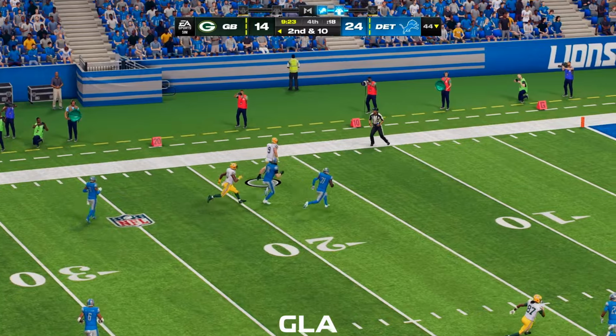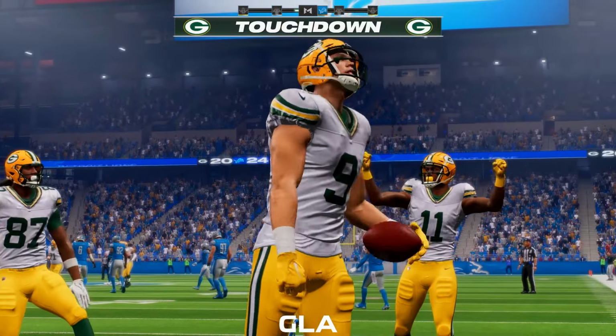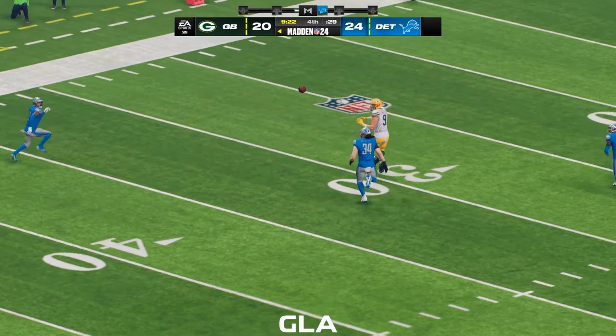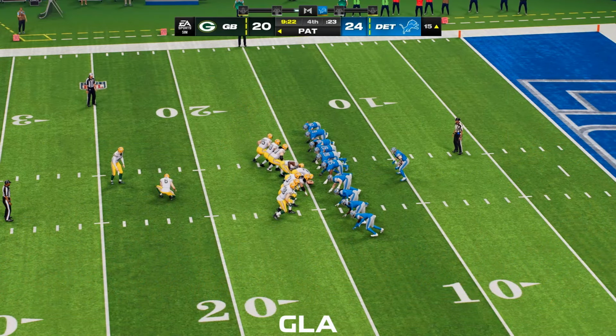That one caught downfield by Watson. Touchdown, Packers. Christian Watson with his second touchdown of the night. And the Packers have made it a one-score game again here in the fourth. So that's a really big play here in the fourth quarter. And don't look now, they're right back in this game.